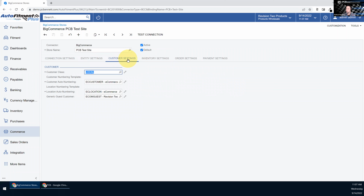We'll talk a little bit about customer settings. You can see here we can define a customer class for e-commerce customers. These are newly created customers, new visitors to our site, who don't have a corresponding customer record yet in Acumatica.